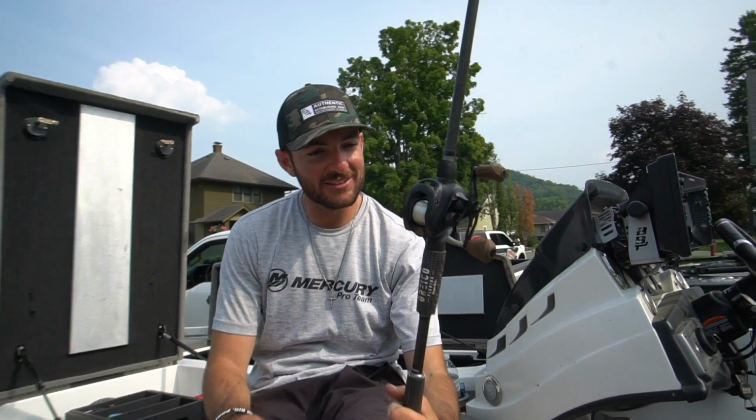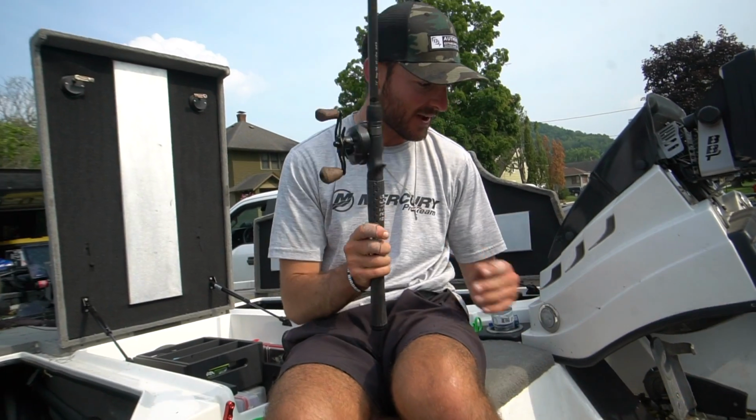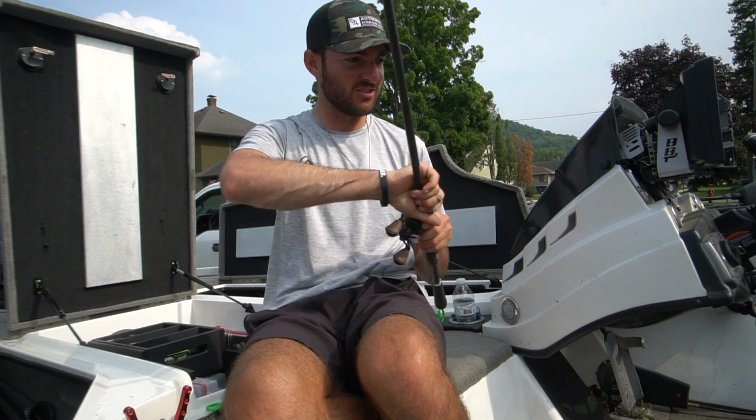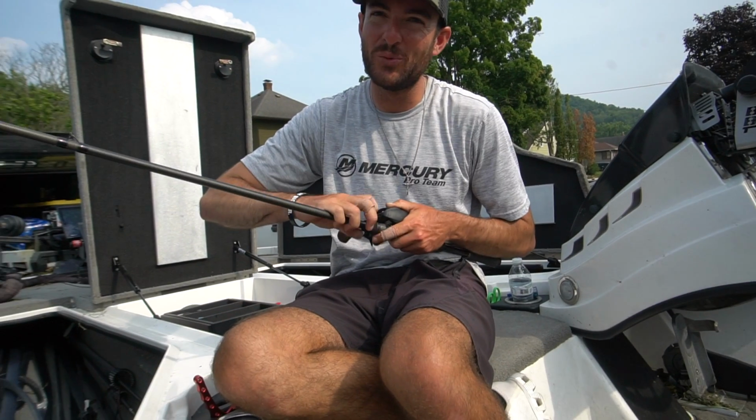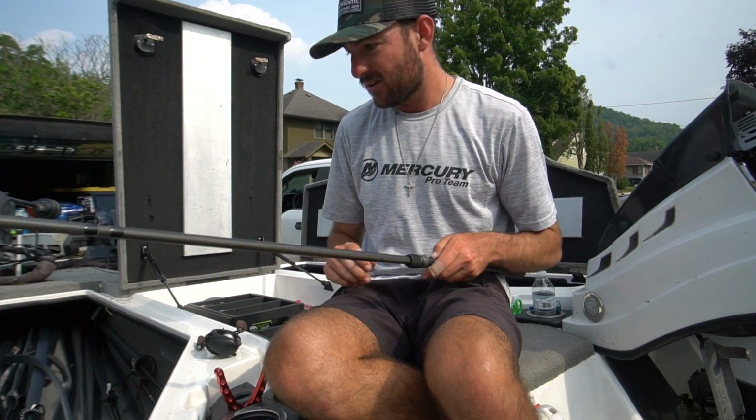That one, 13 Concept A2. The Concept A2. I would say probably 85% of the reels I throw are that one right there. Anytime I have a heavy braid, it's definitely the A2. I think they have like 22 pounds of drag or something like that. It might even be more. It might even be like 30. You know, people say that. I have no idea what that means.